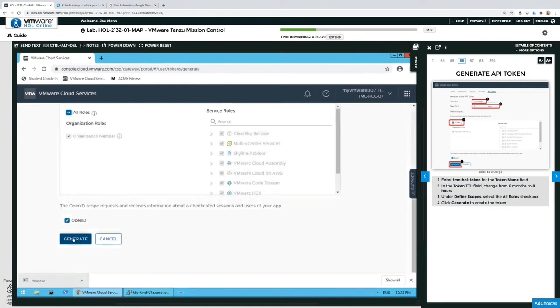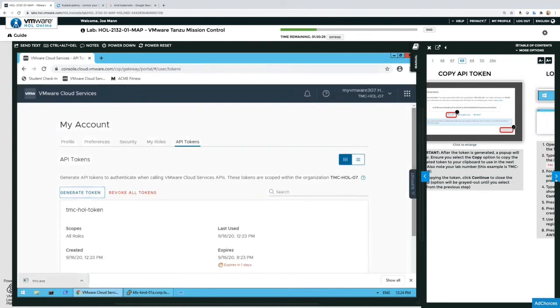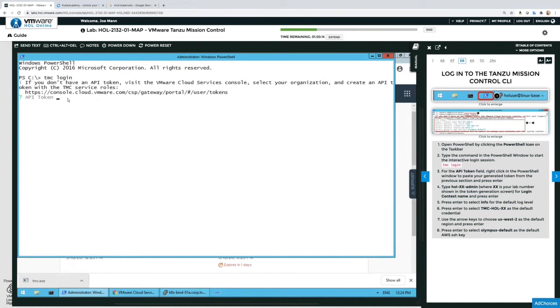So that will give us this randomly generated API token that we'll use to authenticate. So you can click the copy command here to copy the token, and then hit continue. So after copying the token, we're going to open PowerShell locally on the Windows desktop and type tmc login to authenticate against the TMC portal. So the first thing we need is our CSP API token, and the TMC command line gives you the instructions to generate one if you don't have one already. But we just copied it, so we can right click and paste the API token, hit enter.